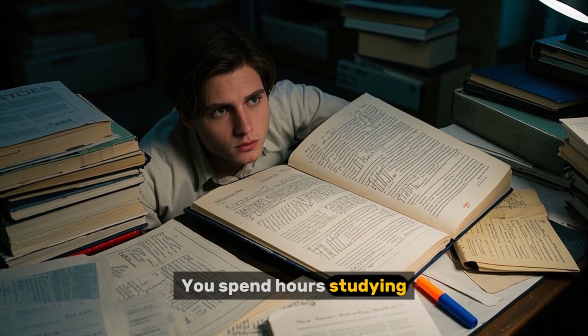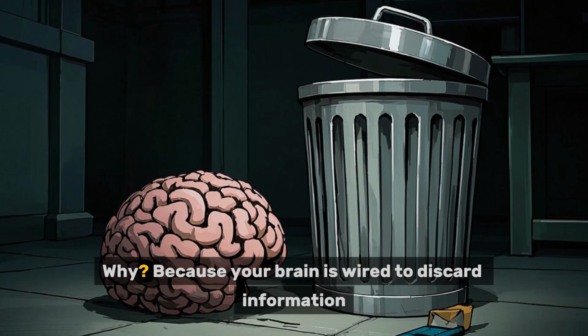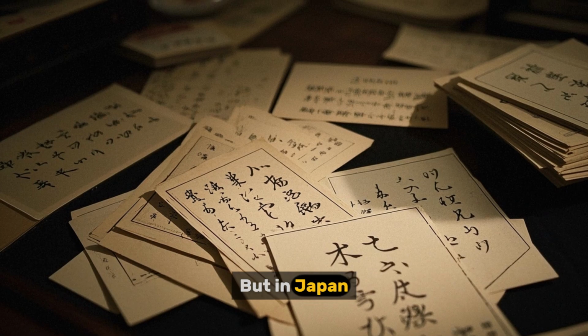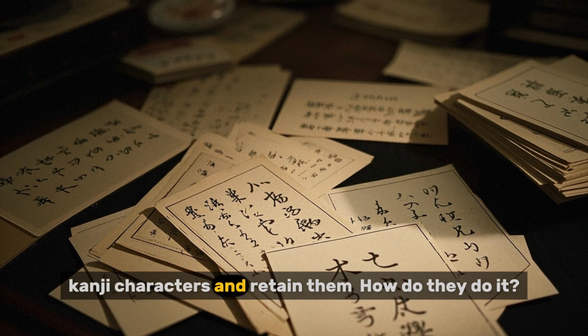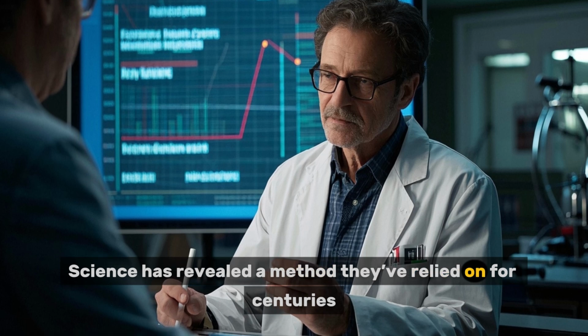You spend hours studying, only to forget 70% of the material by the next day. Why? Because your brain is wired to discard information. But in Japan, students successfully memorize over 2,000 kanji characters and retain them. How do they do it? Science has revealed a method they've relied on for centuries.